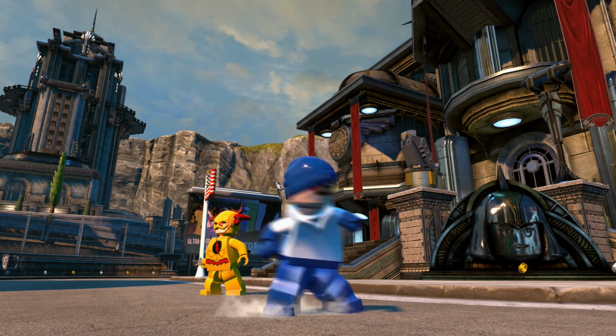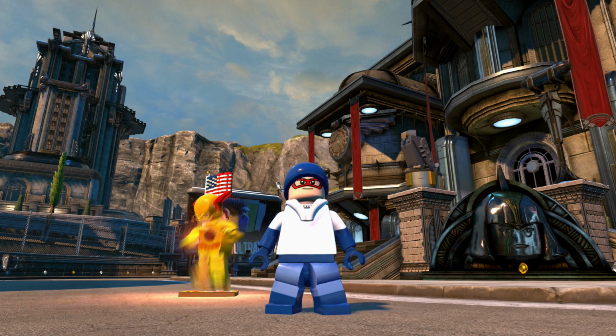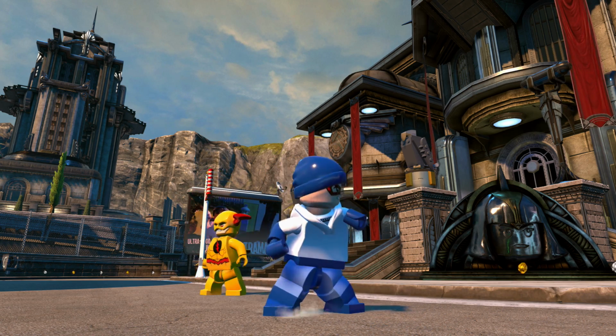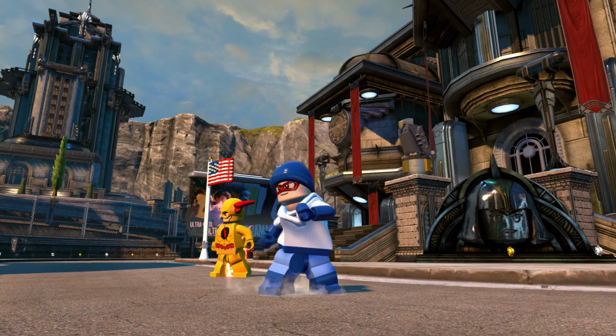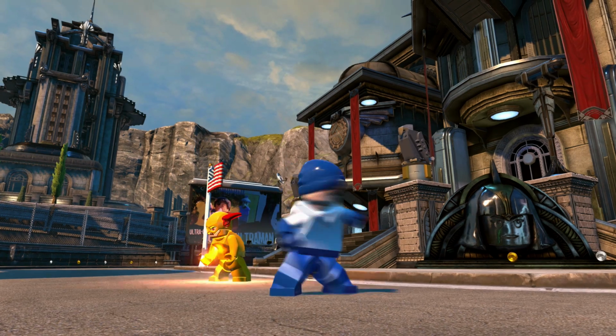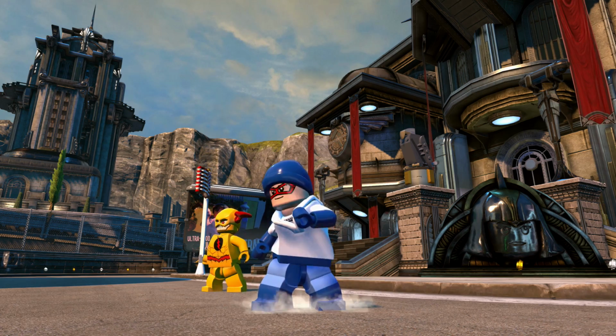We have another custom character. This is Max Mercury, one of the classic speedsters of the DC Universe. First appeared in 1940 as Quicksilver, and obviously we know that there is a Quicksilver in the Marvel Universe. Eventually just became flat-out Max Mercury.